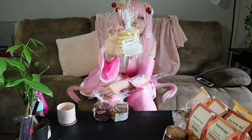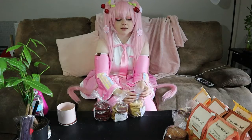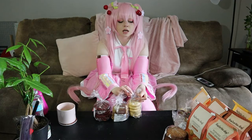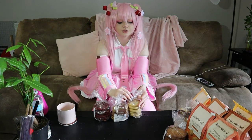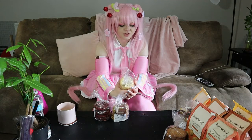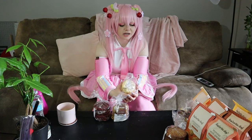All right, we're gonna go ahead and try the basic sugar cookies. Just by looking at them and feeling them, they are soft and thick, just like a sugar cookie should be. It's not as sweet as I expect a normal sugar cookie to be. It's very soft and cakey, which is just how I like my sugar cookies. Though it is kind of a tad bit dry. So I do think I'll have to give these a little lower rating. I'll say a 7 out of 10.